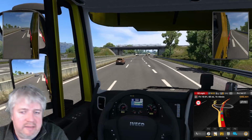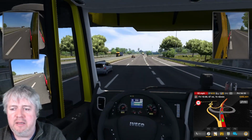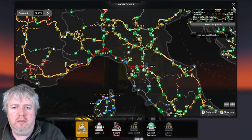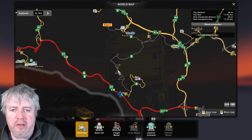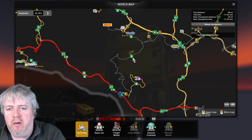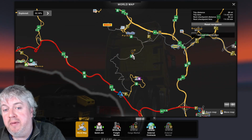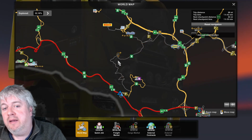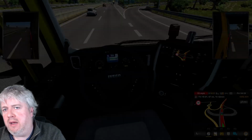So we're just going past here the turn off to the marble quarry that we were in the last episode. There is a nice little interesting looking road coming off here. Let me know if this is worth actually having a little go on. It looks like it's a lot of movement up there, and I guess this is probably a bit of a mountainous area anyway. So let me know if that's a worthwhile route to go on.